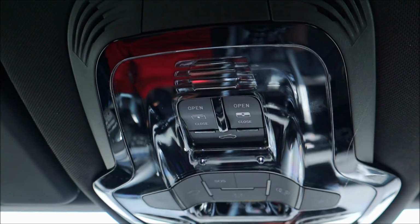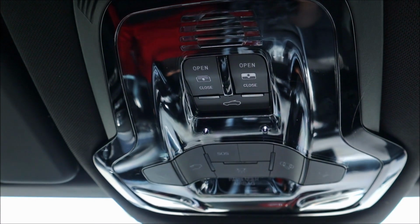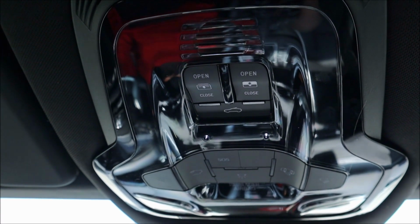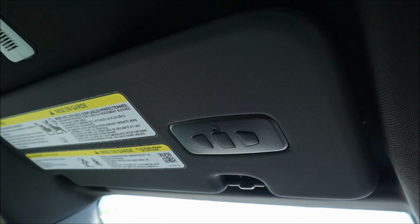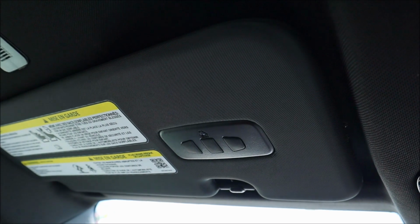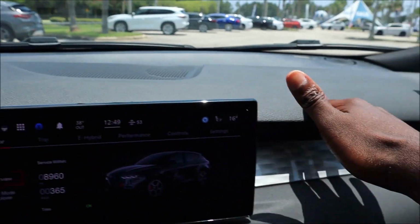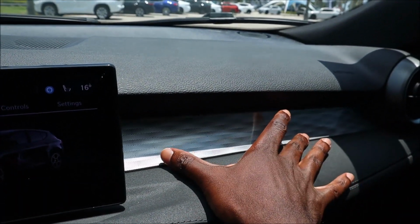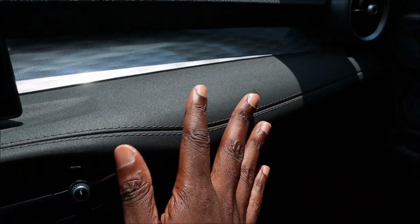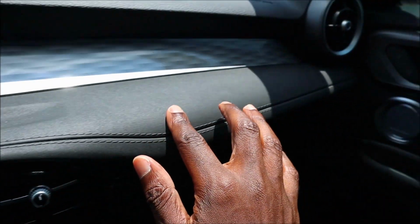Up top we have our head unit here that shows off, where we can show our SOS button, our dome light, puddle lights. We can open up the sunroof and the trunk, and you also see the home link right up there for your garage door openers as well. You got that soft touch up top going all the way across. Again, that nice aluminum backlit, which we'll see with the ambient lighting turned on, and then nice stitching and leather going across over the infotainment and glove box here.